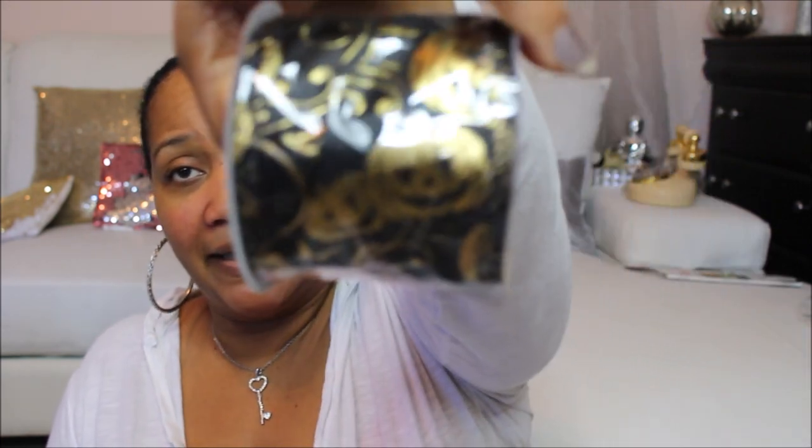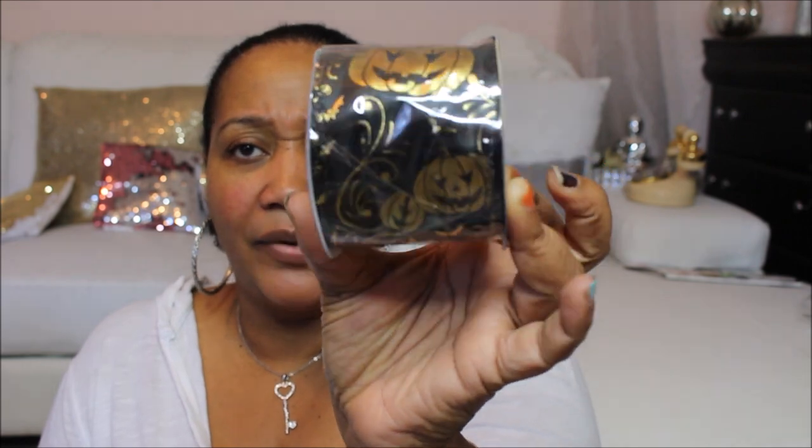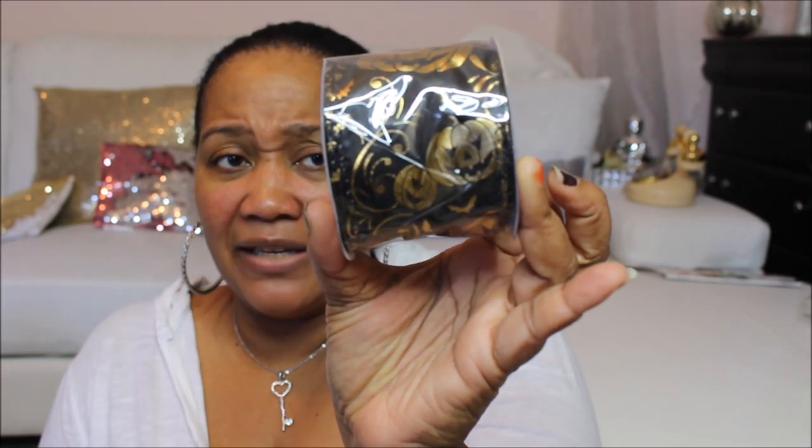And why didn't y'all tell me Dollar Tree got this cute ribbon in, honey? Because this ribbon looks like high-end Halloween ribbon. These are gorgeous. This is like the gold and black pumpkin ribbon. You see how pretty that is? I hope y'all can see that. It looks like some of that ribbon you get from Hobby Lobby or Michael's. That is pretty for a dollar. So I got 2 of these.